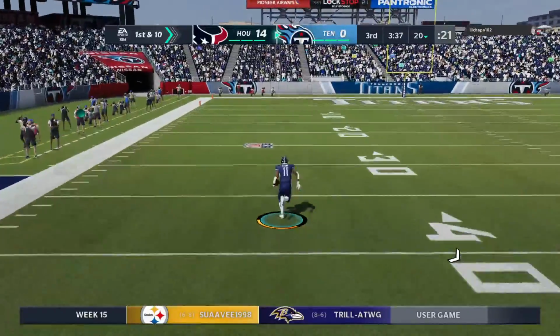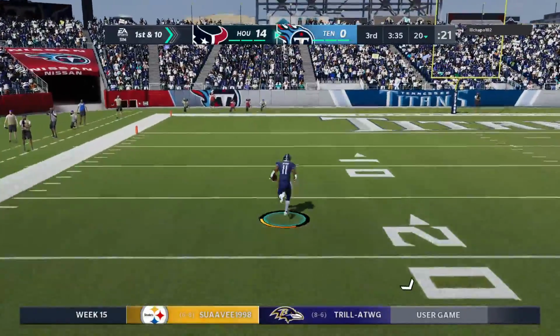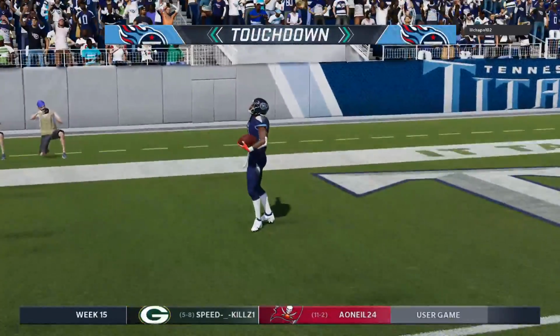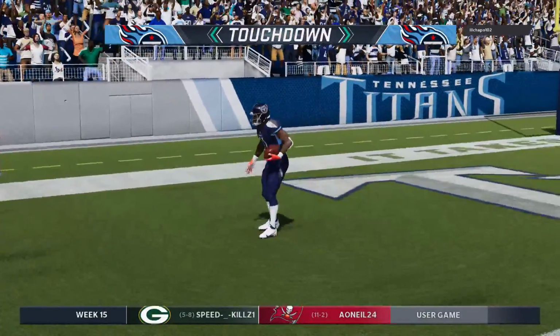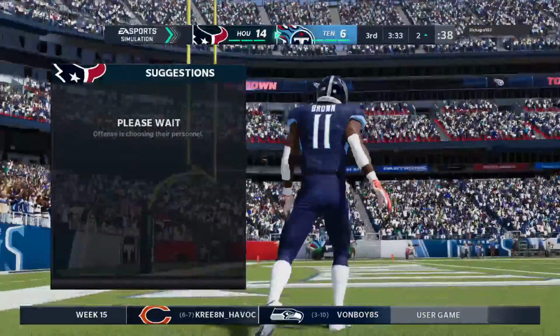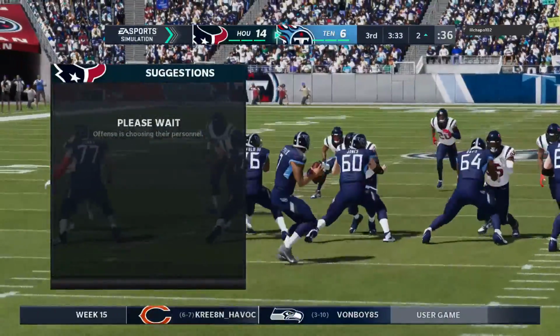And he's free going down the left side. It's a foot race. Past the 20. Touchdown, Titans. A.J. Brown, an 80-yard touchdown. And the Titans have made this a one-score game.